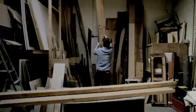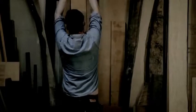There's always been a strong craft community in Cork since the early 70s.